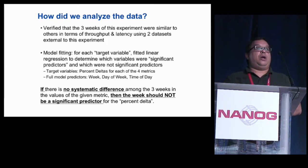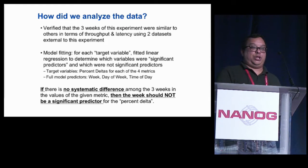We went in with the null hypothesis, which says that if there were no differences among the 3 weeks, then the week should not be a significant predictor for the percent delta. Meaning, if this wasn't working, we should just see a random pattern across the 3 weeks, and we should not be able to pick anything discerning out of it. So that was our methodology going in.